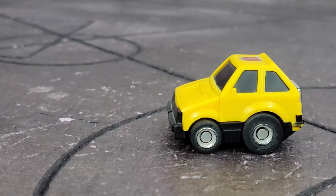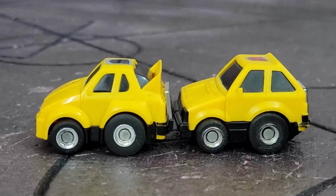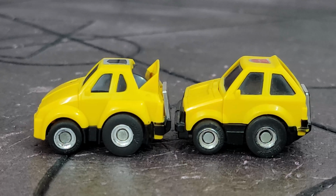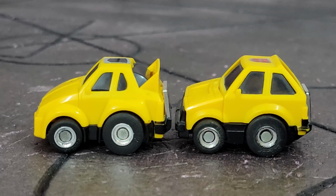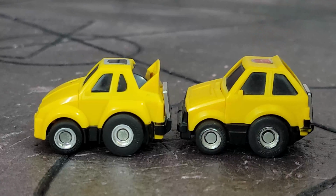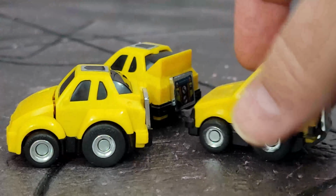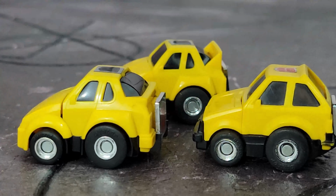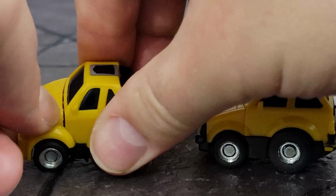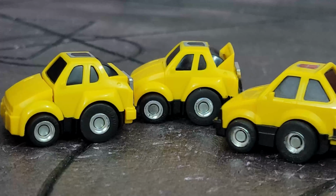And speaking of yellow Cliffjumper, here he is next to a vintage yellow Cliffjumper. As you can see, they are actually entirely different car modes. There's a lot of similarities, but they're very different. It's easy to see how people would be confused by this one. Now, of course, Cliffjumper has a spoiler, and Hubcap does not have a spoiler, but they're both Porsches. And that's the same thing with the yellow Cliffjumper and Hubcap here.